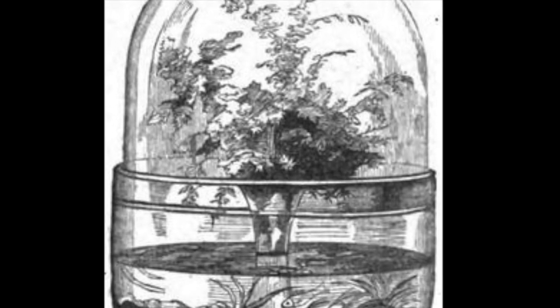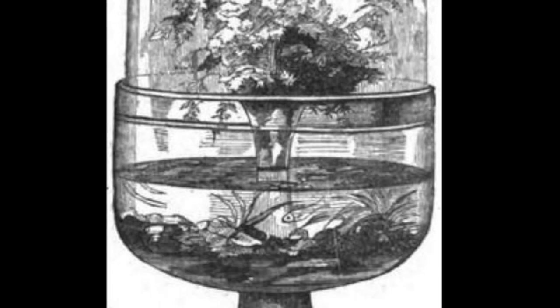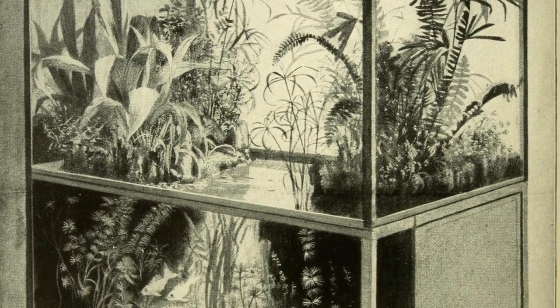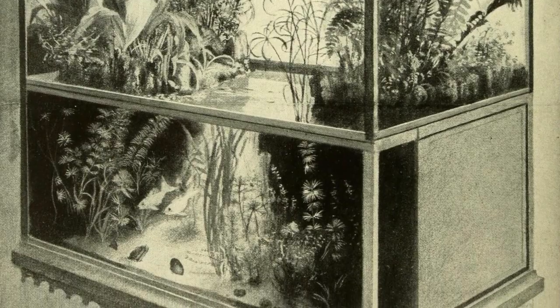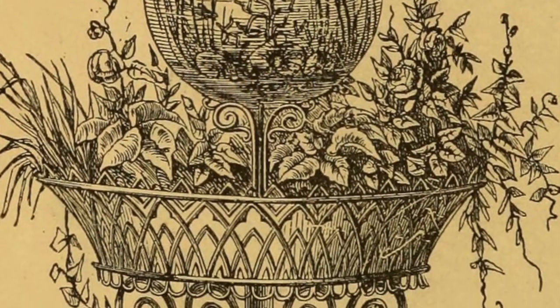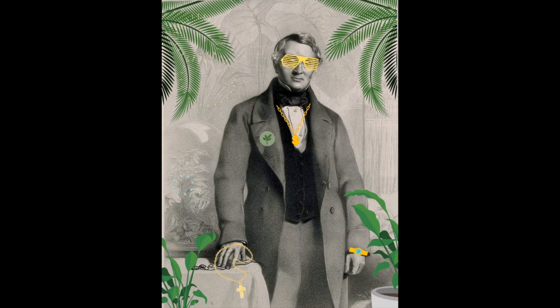They're starting to get really fancy with the fern at the top and the fish down below. Do you see that? So this one is the combination of land and sea, also called a paludarium. Cool, eh?